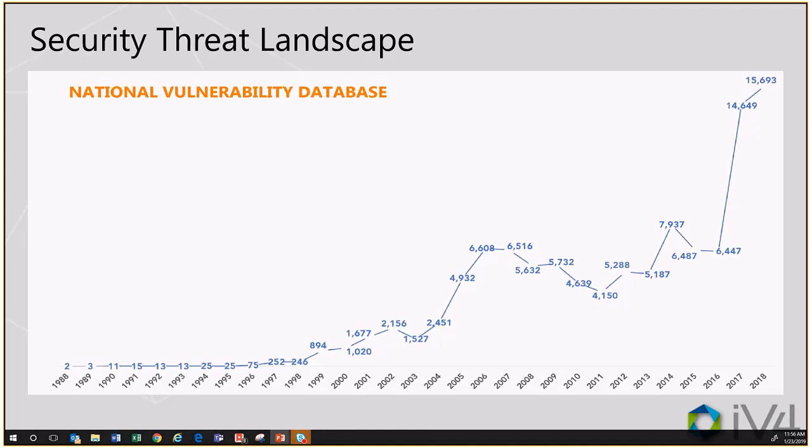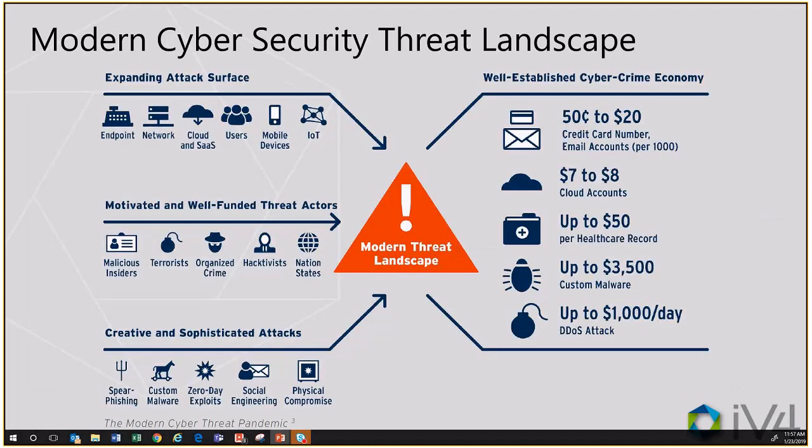But if you look at around 2016, we reached a tipping point. All of a sudden, the number of vulnerabilities grows exponentially to almost 16,000 vulnerabilities in that database. It's an incredible amount of growth, and one of the reasons that cybersecurity is at the top of everyone's mind. So this is the modern cybersecurity landscape.